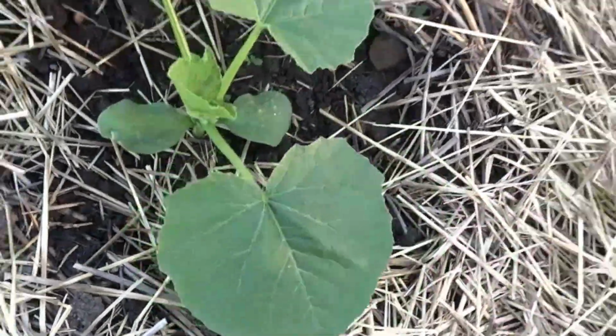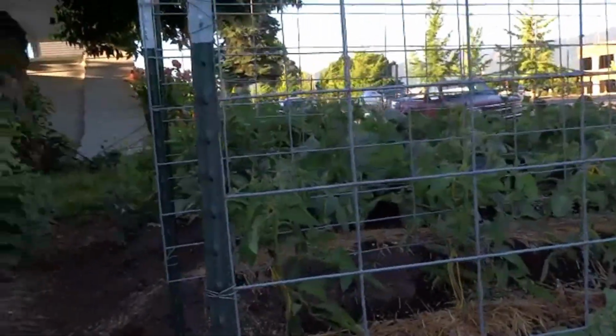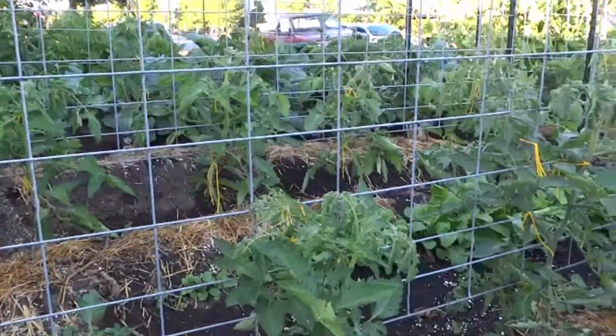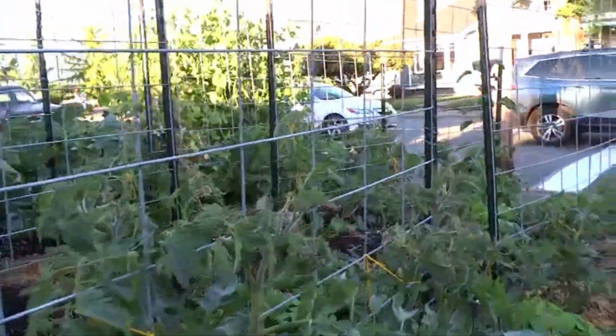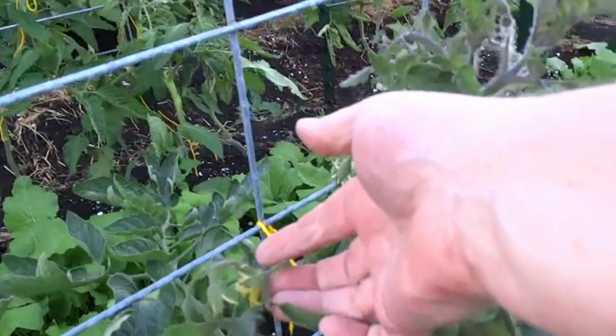There's one. Alrighty, here's our tomatoes. And almost all of the tomato plants now have blossoms on them. Here's some to take a look for.